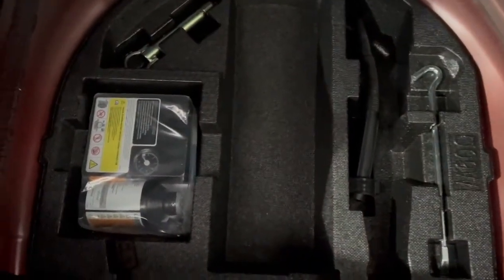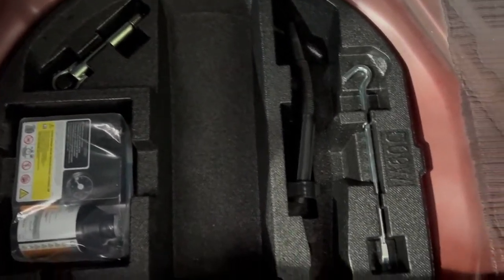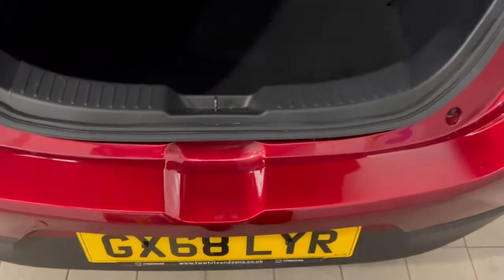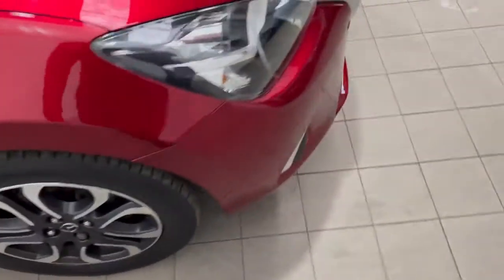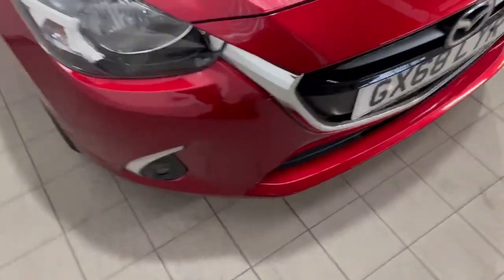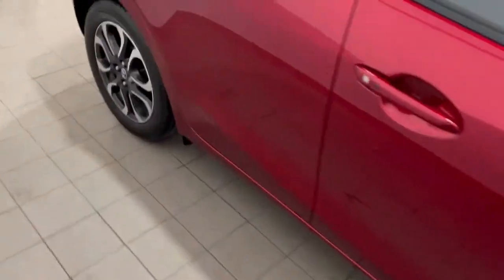Previous owners kept everything with the car, the tyre inflation kit, towing eye brackets, etc. So it's all there, and really minimal signs of wear and tear here in the boot and on the rear bumper. It's been really well looked after. So as I said, rear parking sensors, keyless entry. It's got the front parking sensors, which it would appear are an option on this. Beautiful condition car and in a terrific colour.